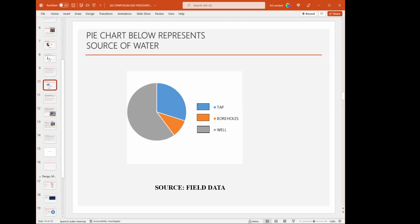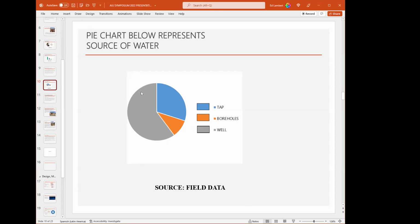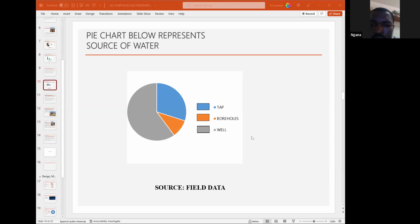The other thing that I talked about was things to do with education and many other aspects. But one other thing that I want to talk about is if you look at the pie chart below there, it represents the source of water that I've been talking about. The larger part there, the one in gray, represents much of the water being sourced through boreholes, wells. And then only a small percentage have got boreholes. And then the piped water is also becoming promoted.